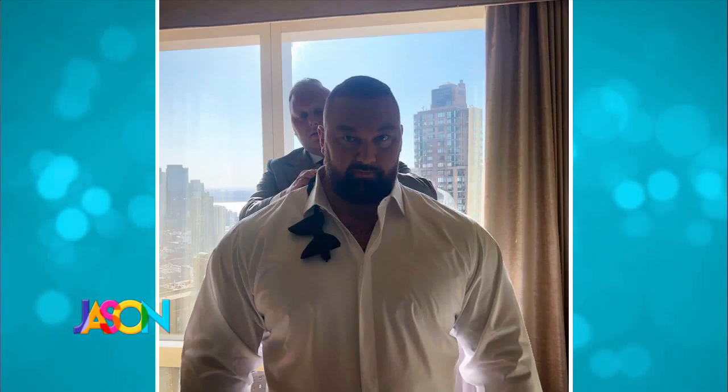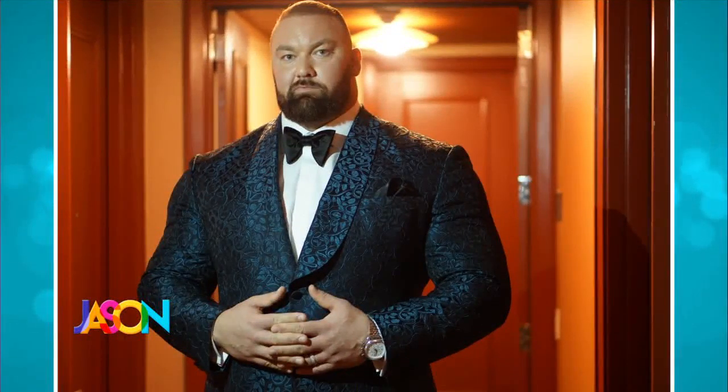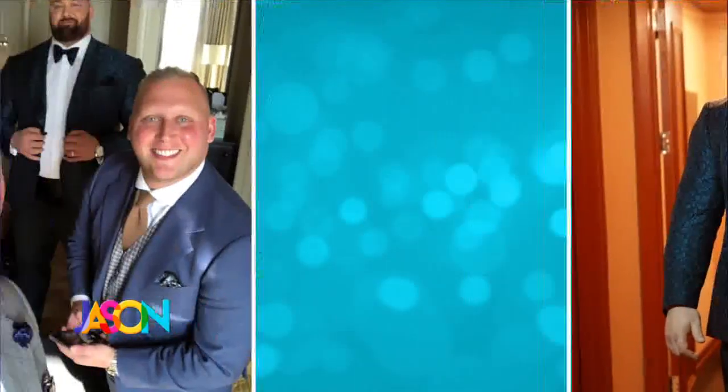So this is me. I'm standing on a bench because I'm securing the bow tie on the world's strongest man. He's 6'9", about 455 pounds. He's a beast. He plays the mountain on Game of Thrones. The cufflinks in the previous photo are the custom mountain cufflinks that we did for him as well.